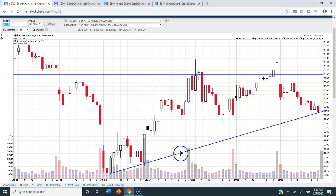And let's talk about this trend line to start off with. So I started this off towards the lows that we had on Friday, where we hit that intraday low of 2855.84 right here on the S&P 500. And then I've been connecting the bottom of these candlestick bodies with this trend line, just to kind of give us an idea of what's been going on.